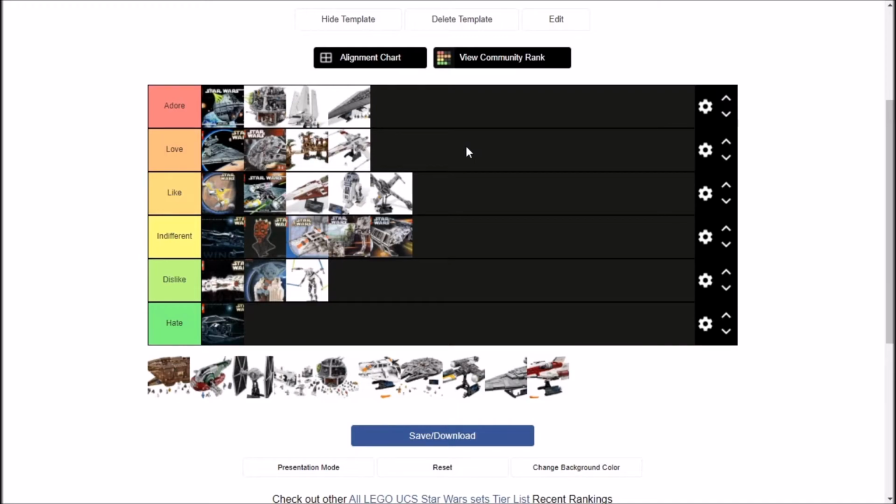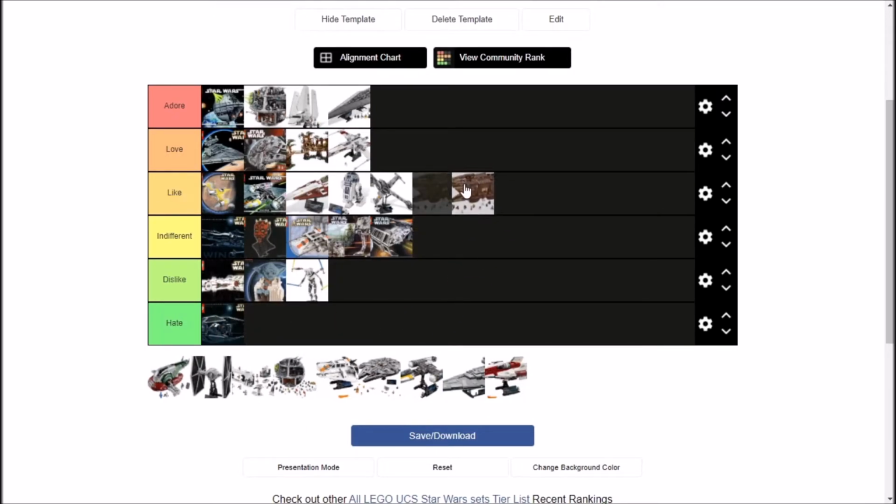So it's one of the best sets. In fact, I would probably even go as far as to say a door. Yeah. For me, I really do like this set, but I'm not overly fussed about it being in Love either. Yeah. So we've got another set, the Sandcrawler UCS.